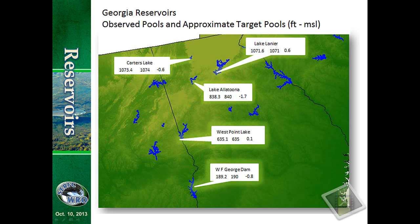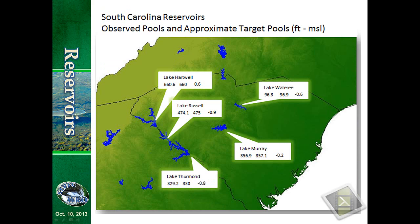So given the normal stream flows, we have not showed this in a while, but how have our reservoirs been? Looking at Georgia, most in very good shape, very close to the target curves for this time of year. Same with the Carolinas. We see the Savannah projects all near their target curves, which is great to see considering how long these were well under their target curves the past few years during the dry conditions.